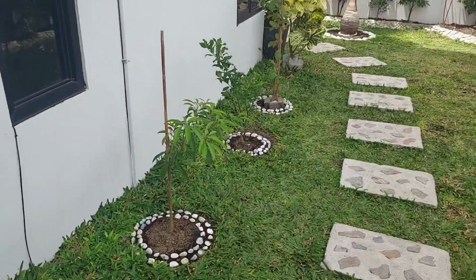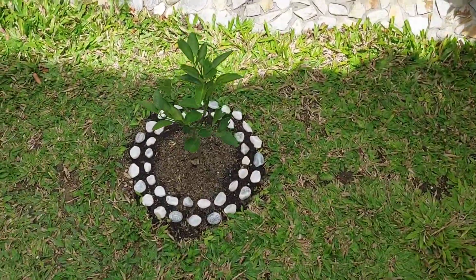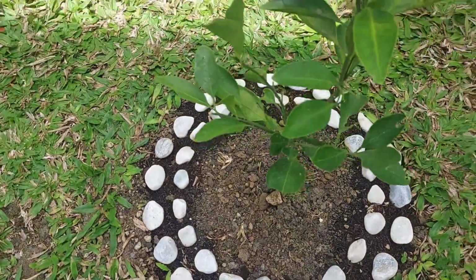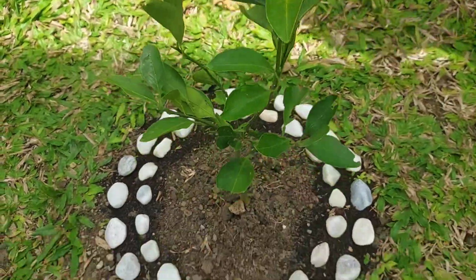And so that's this one side. And this other side, this smaller one, is a Japanese orange, or I think it's a Satsuma orange tree. This one we've had here since last August, and it hasn't really grown.